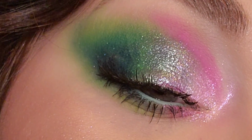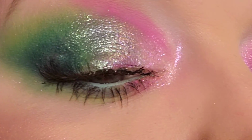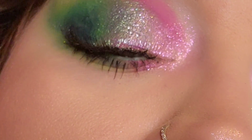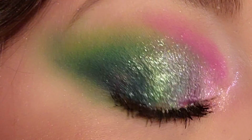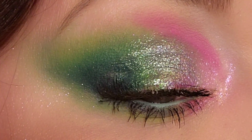I think it looks really pretty. I like it a lot better now that I have the lashes on. Like I said earlier, I think this probably isn't the best work that I've done, but I'm so tired. I'm so ready for this day to be over, and I think that's got a lot to do with it.